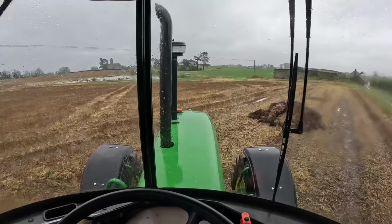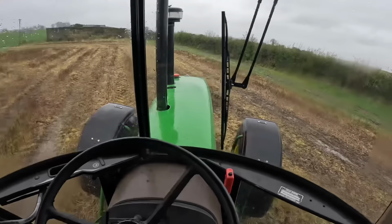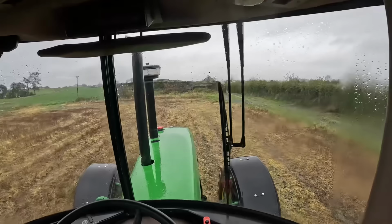But yeah, I see water lying here. There wasn't water lying here when I was last over here about half an hour or 40 minutes ago. It just shows you how much rain has fallen in the last 40 minutes or so. So yeah, we'll get this reversed in and get it tipped up and get it emptied.